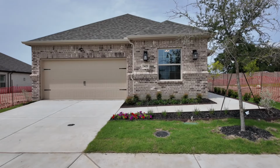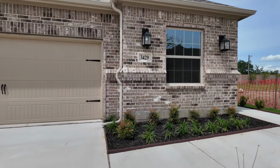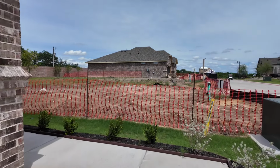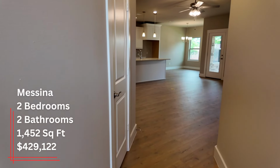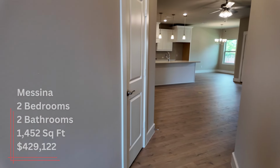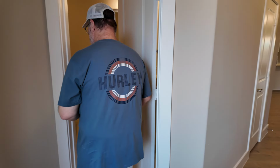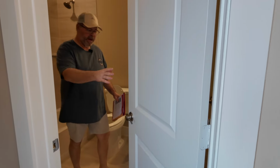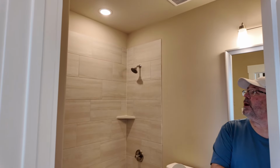All right, so this is the first inventory home that we're going to see, and this is the Messina. It's 2-bedroom, 2-bath, 2-car garage, 1452 square feet, and is being offered at $429. As you come in, it does have kind of an entryway, but it's small. It's not terribly big. And then right off of it, you've got this bathroom, which is the guest bath.